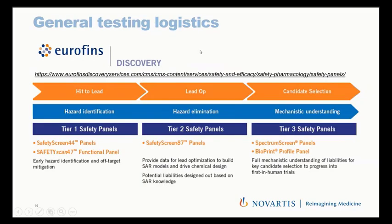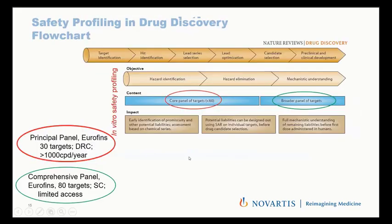Now, this brings us to the general testing logistics, and this particular panel describes the Eurofins applications in discovery. You can see the three different phases, the hit to lead, the lead optimization, and the candidate selection phases, are basically aligned with hazard identification, elimination, and mechanistic understanding. This is what the whole pharmaceutical industry is following, and different panels are assigned to these different phases, which are basically fast. They require a small amount of compound, and they deliver a capability to mitigate off-target effects at different phases of drug discovery.